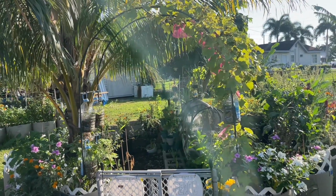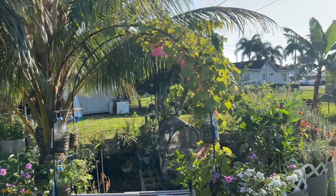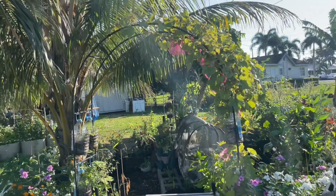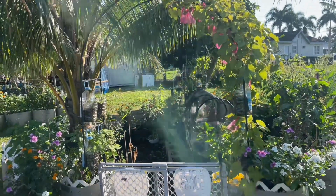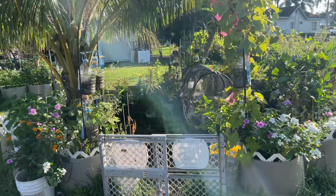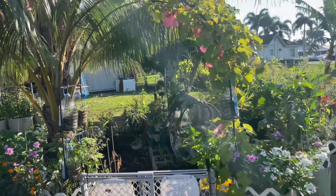So guys, it is Saturday, May 25th, and it is 8:15 a.m. in the morning. Today is day number 5 in the making of my herb garden. I am currently standing outside of the area that I am reconstructing. I haven't started working in there as yet.